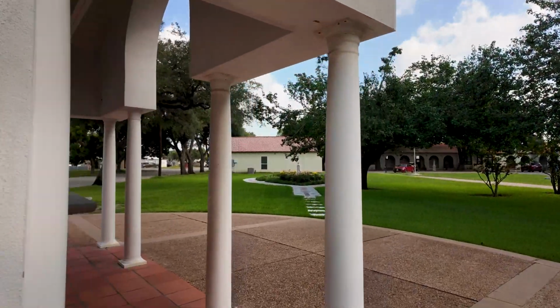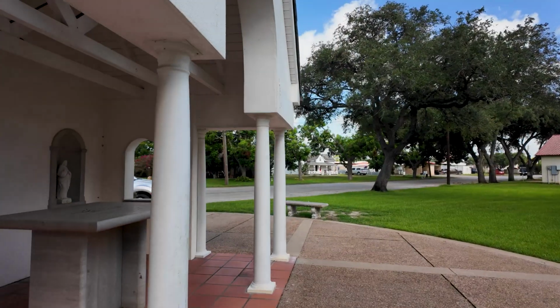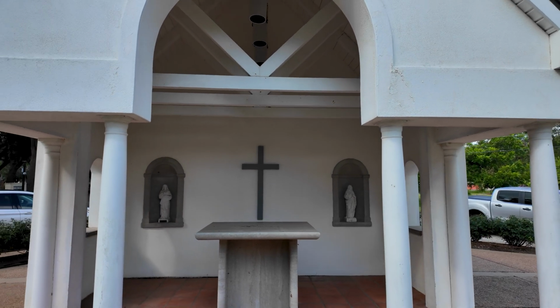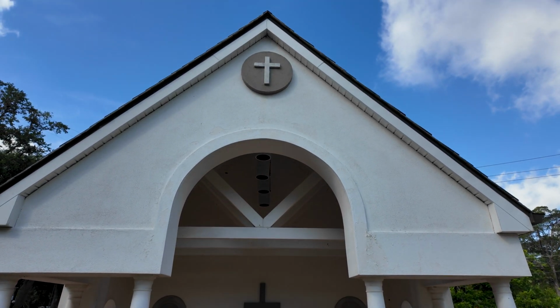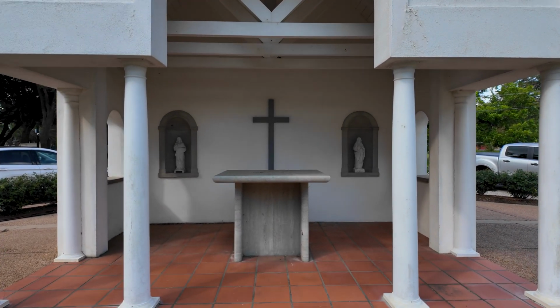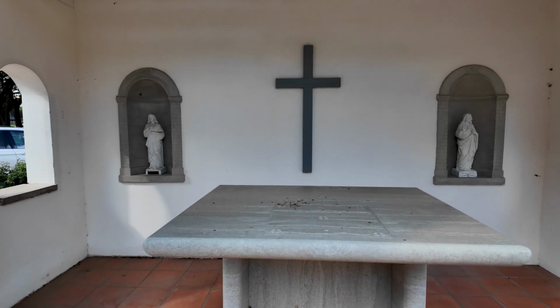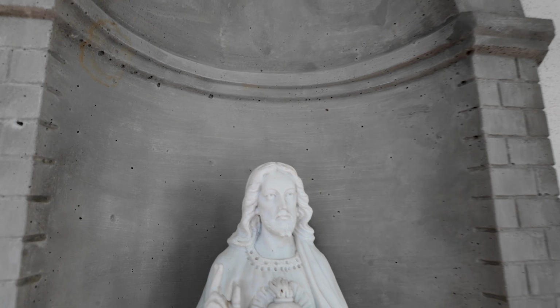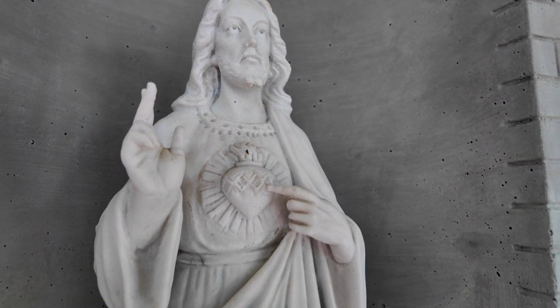As well, with the Pioneer Chapel Garden, I'm not sure if this is some type of, yeah, this looks like an outside chapel. I'm not really sure what the meaning of this particular chapel is. Do they hold services out here for when you want to worship outside?